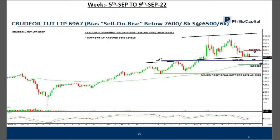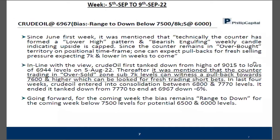But at the same time, if we see this 6500 mark, it was a kind of crucial multi-month cluster support. And that's the reason we had mentioned that a dip towards 6500 followed by 6000 levels can witness some kind of bounce back from the lower levels. The same was in the write-up. What we had mentioned last week is that the bias continues to be range to down for the coming week below 7500 levels, for the potential target of 6500 followed by 6000 on the lower end.